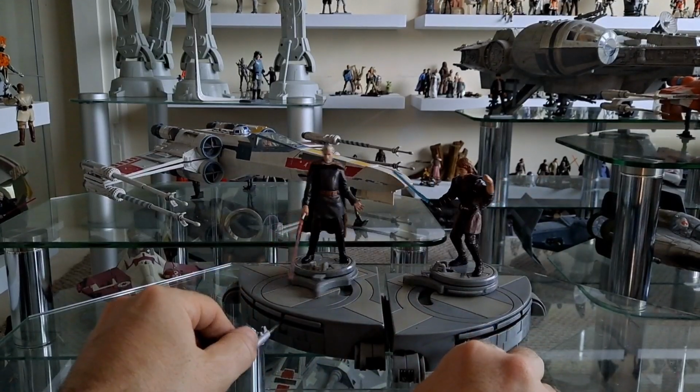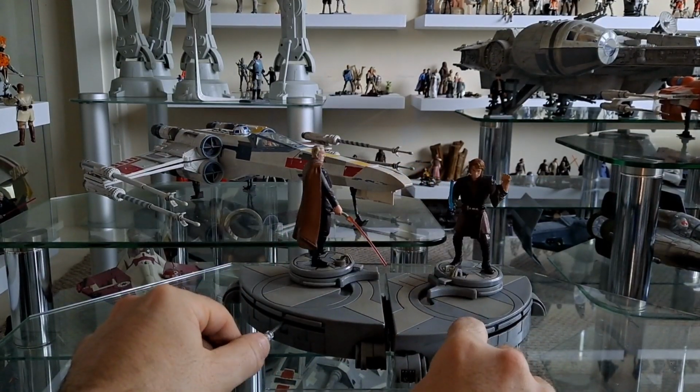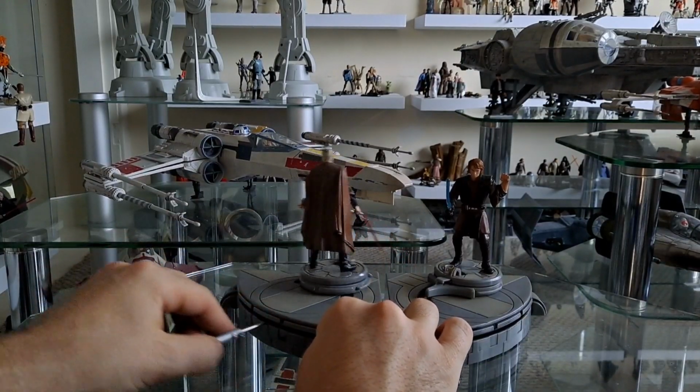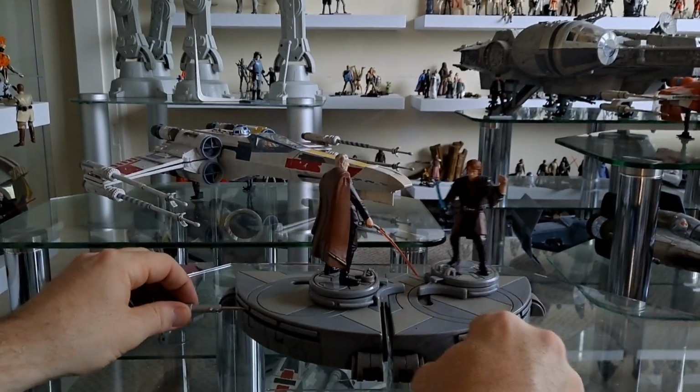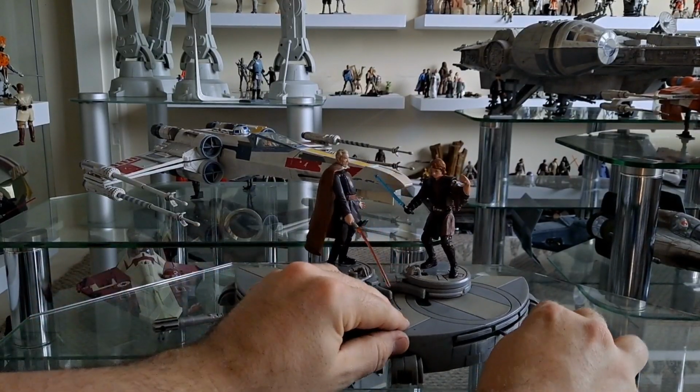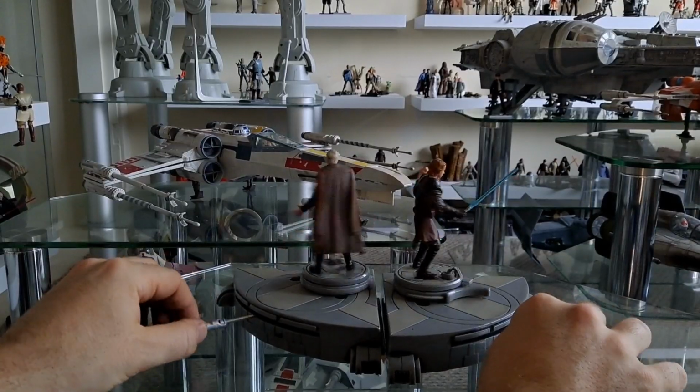It's for kids. And I'm sure somebody would have got a bit of fun out of that. How are you supposed to get them to come down this way? Oh, I see. Turn it like that. I suppose there's an element of skill in there. You can maybe get a bit of... I really don't know. What an interesting piece.